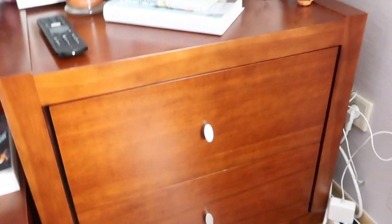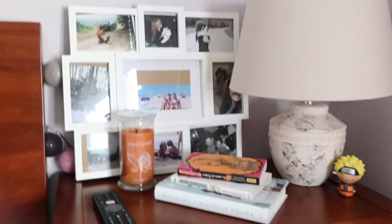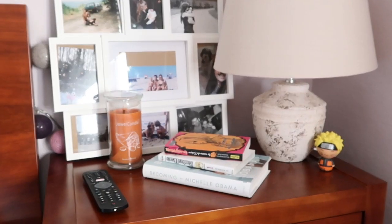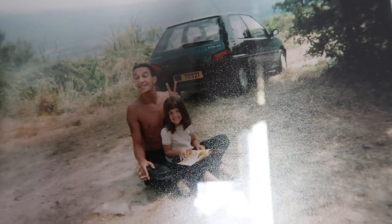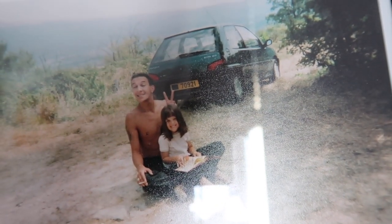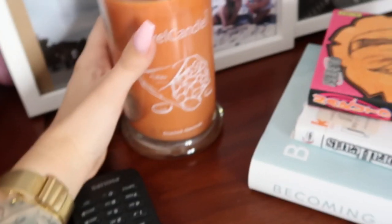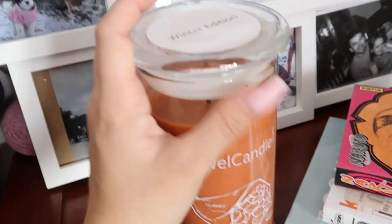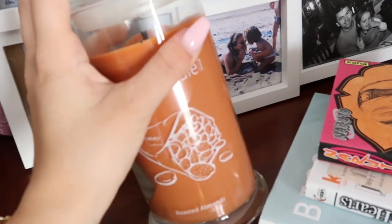Then I have this night shelf thingy, which is always like this. I cannot close this. Oh, that was easy. Okay, never mind. So, what should I say about that? There's nothing to say. These are just books I started reading but did not finish. A lot of pictures. Look at me. I want to show you this one. This is me. I think I was 6 or 7, and my uncle. This is my favorite auntie. Then I have here my favorite jewel candy, which is the roasted almonds. And guys, if you could smell this, oh my god, it just smells so nice.